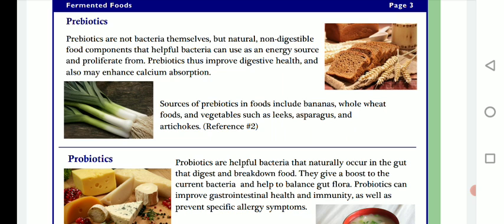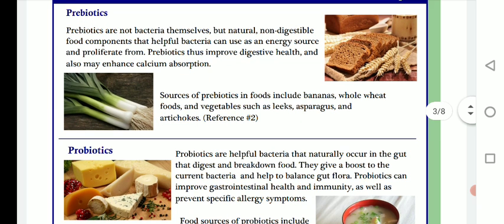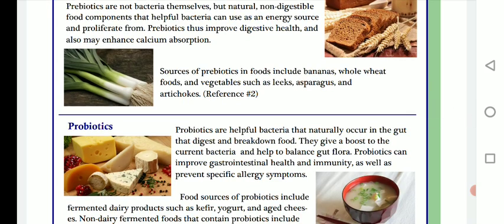Sources of prebiotic food include bananas, whole wheat foods, and vegetables such as leeks, asparagus and artichokes. Basically they are not bacteria, but these foods improve the gut microbiota of our body by helping them to flourish and develop. They are natural, non-digestible food components that helpful bacteria can use as an energy source and proliferate. So we have seen banana, whole wheat foods, and vegetables such as leeks, asparagus and artichokes.